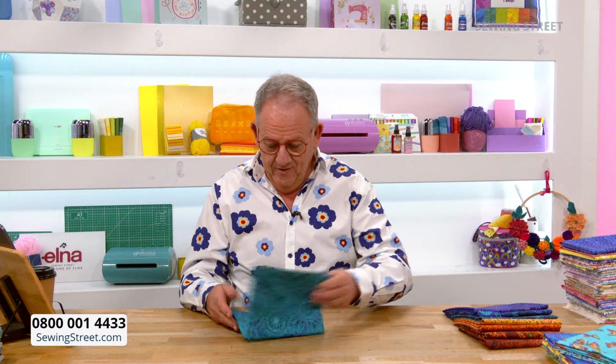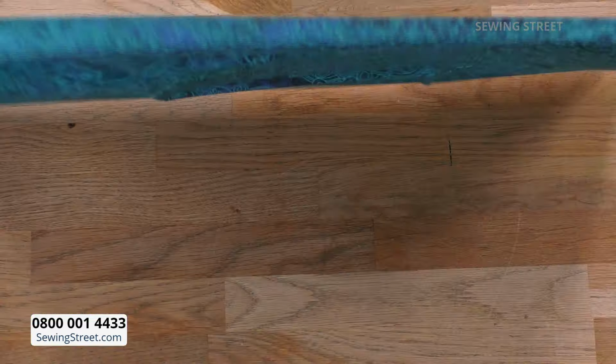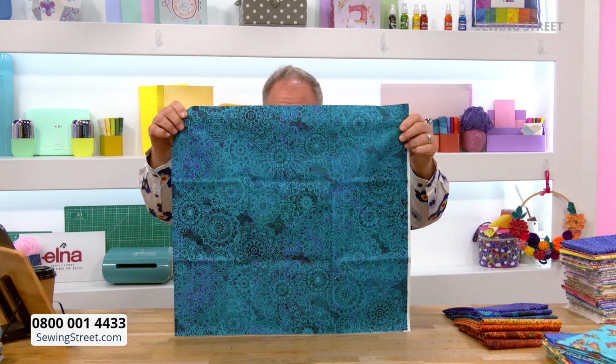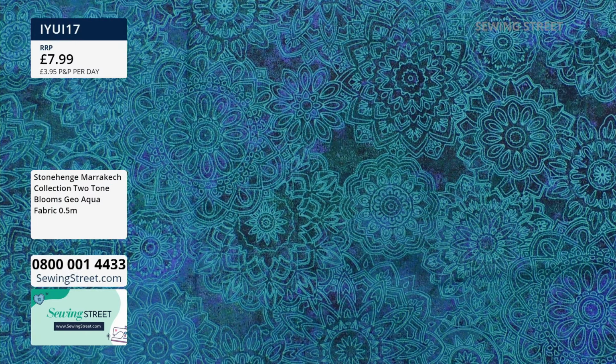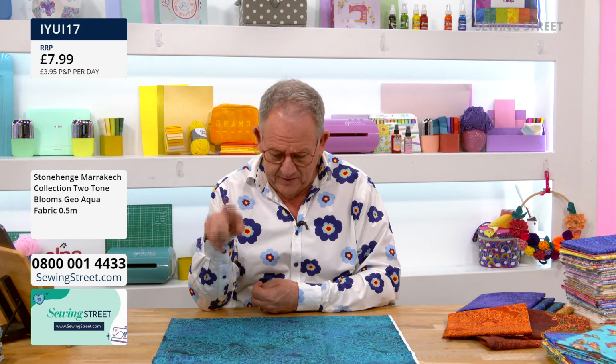Well, there you go. Right, now this is some sort of mandala. No, it isn't. No. That's the one. Got this in other colours. One of the most popular, this one. So this is Marrakesh. Oh, Geo Aqua. Hang on a minute. I'm a bit confused now, because the first one was Geo Aqua. This is Two Tone Blooms, this one's called.